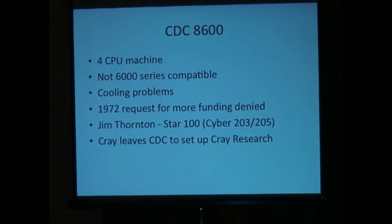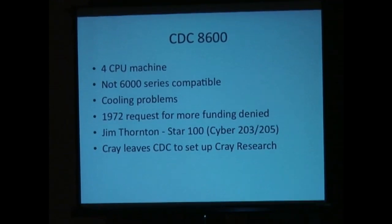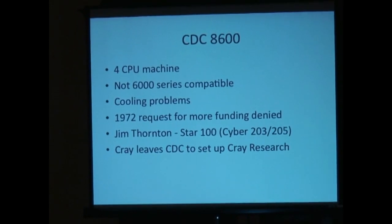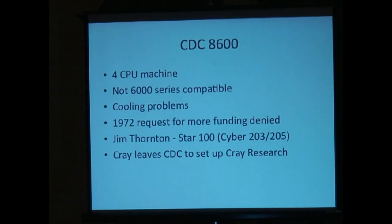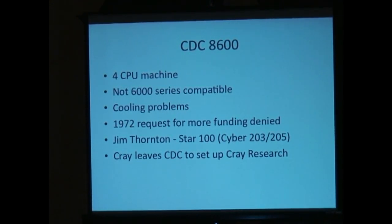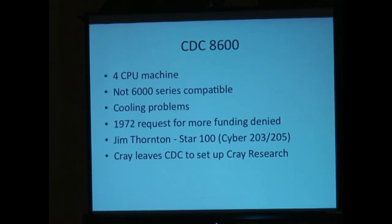We now come to the successor machine, completely incompatible with anything that's gone before, the 6800. This was very much Seymour Cray's baby. In the 6600, he had been very much helped by a man called Jim Thornton. Jim Thornton has written a book about the 6600, which shamefully I have not completely read, but it's largely about circuitry rather than about architecture. Jim Thornton was sent to work on a vector machine, which was at the time called the Star 100 and later became the Cyber 203 and 205. These are fascinating machines in their own right, not terribly successful, but enormously interesting and well outside our scope.